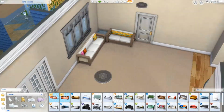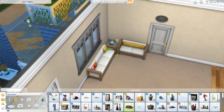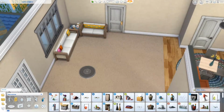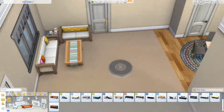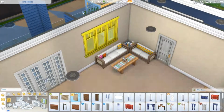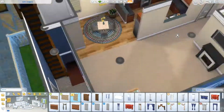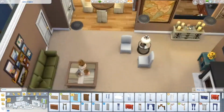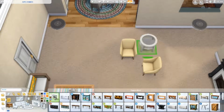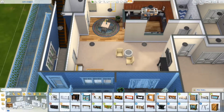So yeah, I was doing the living room. I just had to utilize some items from Jungle Adventure because those always look super cool and fancy in these kind of apartments. So I really like them. I feel like I keep saying I really like this, I really like that. I need to stop saying that.